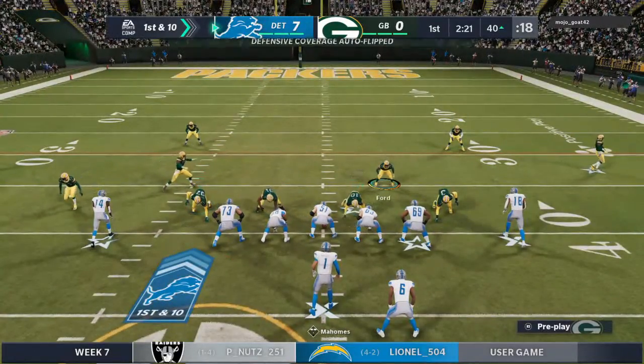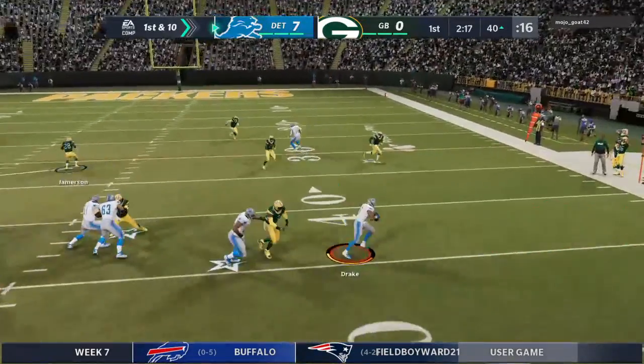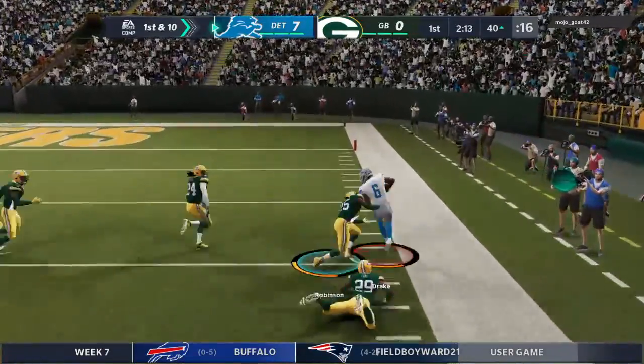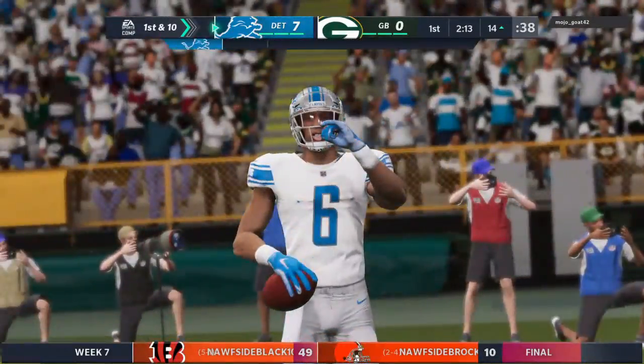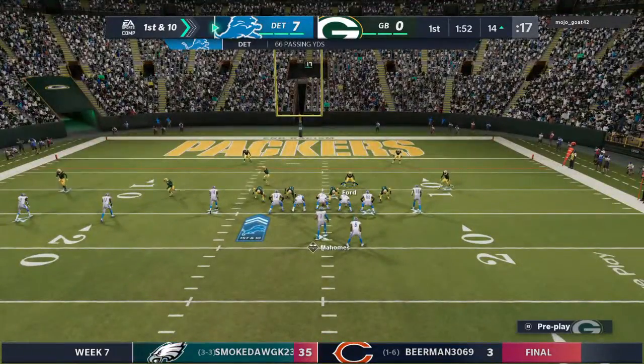So into Packer territory now. Here's 1st and 10, right at the 40. Here's a throw out wide, complete to his running back right side. And he'll go out of bounds inside the 15-yard line. A good pickup there, 26 yards. Here's a 1st and 10 at the 14-yard line.